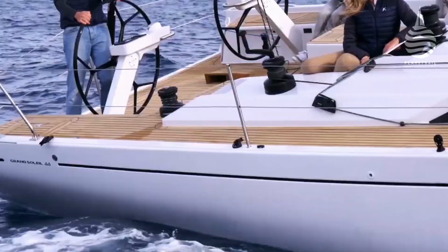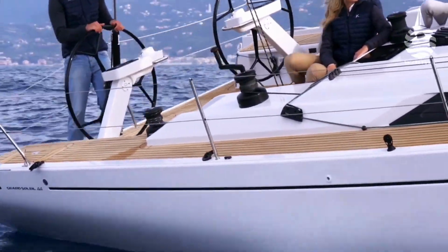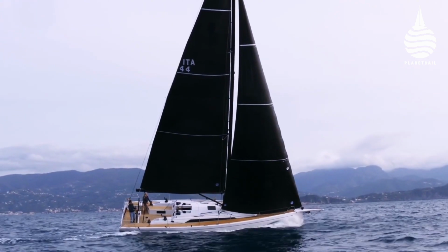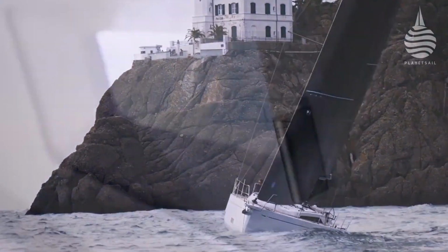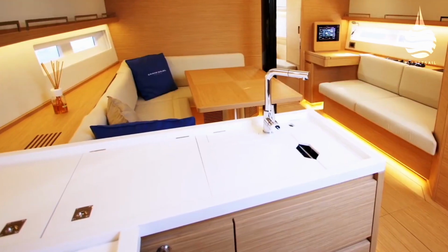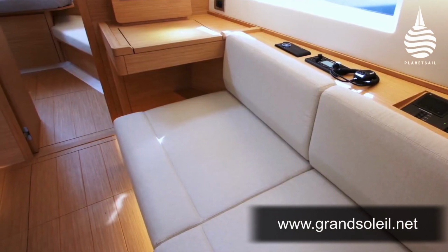The single rudder and lack of hull chines are examples of how this has been achieved. A large, non-overlapping headsail is another, delivering power while remaining easy to manage. And when it comes to her deck layout and interior, the 44's dual role is easy to see.